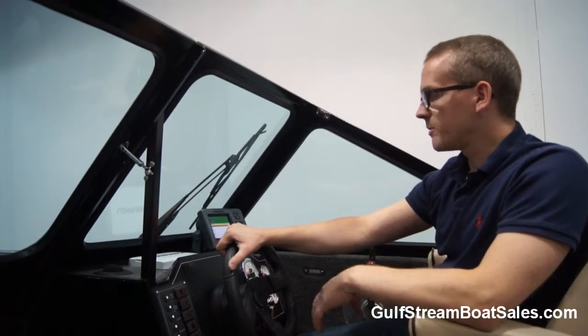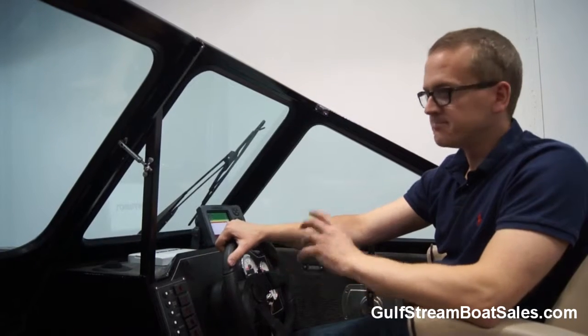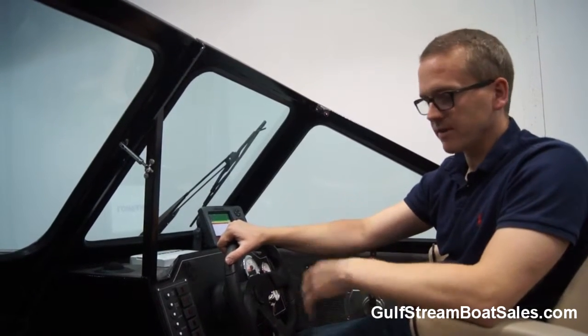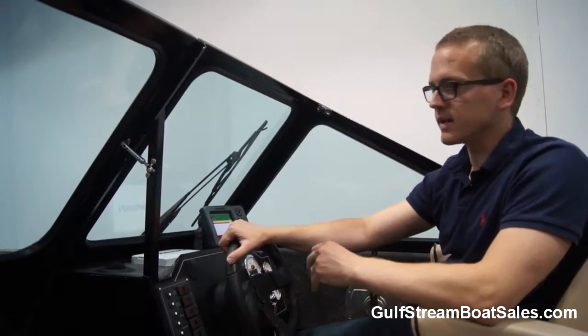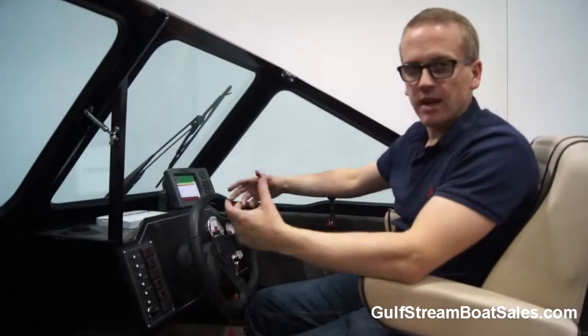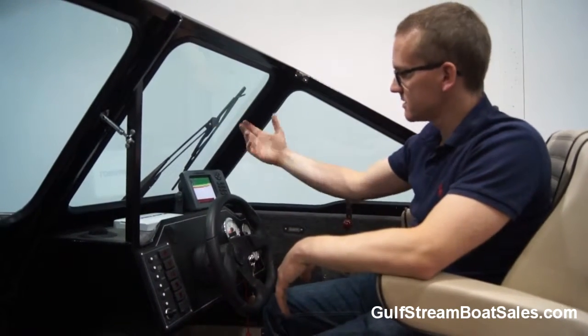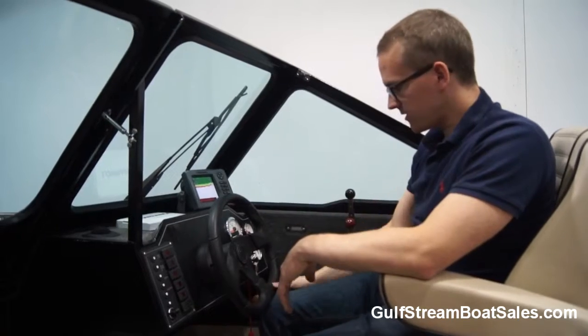So it's not going to be everybody's cup of tea, but for the right person, this boat is going to tick all the boxes and be a fantastic buy. I think it's a phenomenal boat. I really do genuinely like this boat. Condition-wise up at the helm, everything's perfect. The windscreen surrounds, the glass, the rubber seals, wipers, controls, everything's in excellent shape.